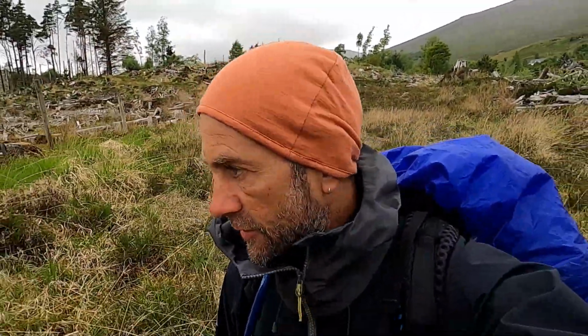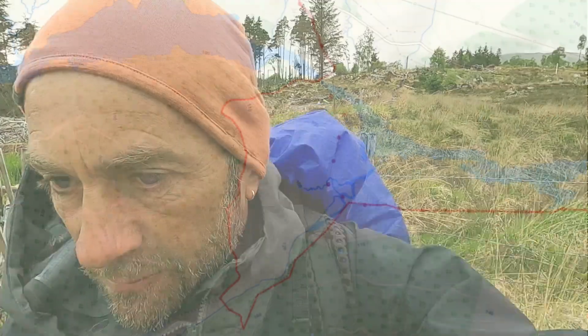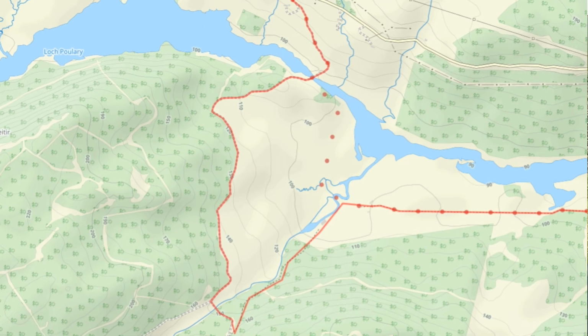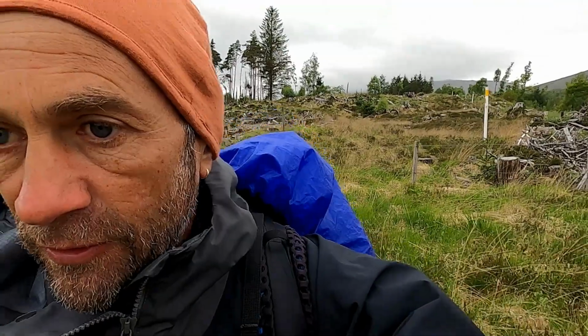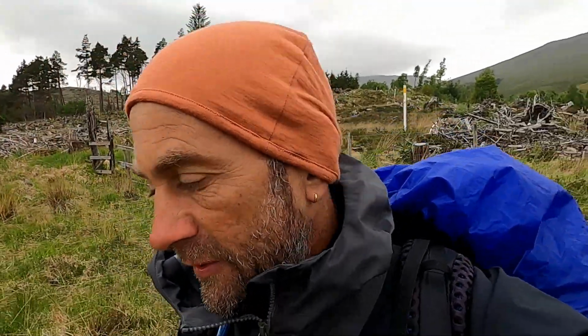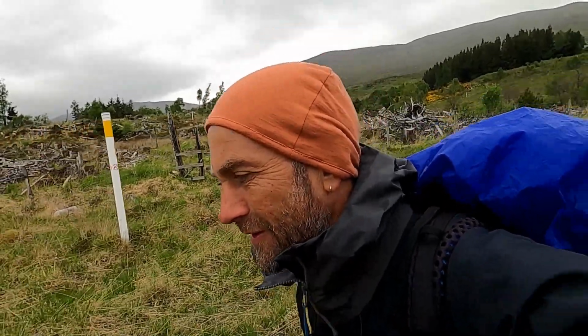Another attempt at a shortcut. This is showing as a route on the Open Street Maps. It's like little dotted circles. That was horrible. It's a felled forest. Probably quite dangerous. Yeah, you could be ending your journey pretty easily in that stuff.